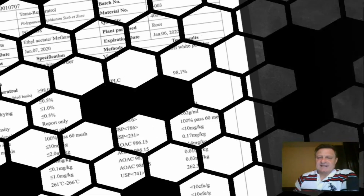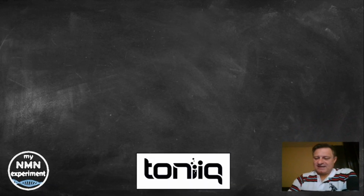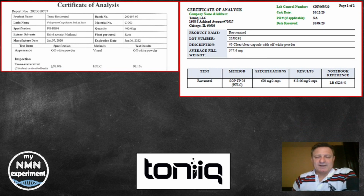So let's now take a look at the 2 certificates sent to Matthew together, because there are still, in my eyes at least, 7 other questions I would want to ask Tonic about the quality of their documentation. First of all, the product name on the certificate on the left is trans-resveratrol, and the product name of the certificate on the right is just resveratrol.